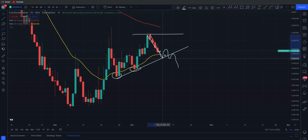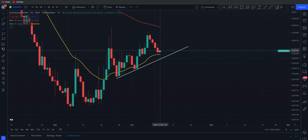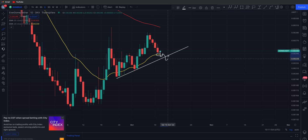So if you were to come down, hold here, and come back up, again, as I said, you'd be getting that squeeze between the EMAs. Whereas if you were to lose this ascending level of support, start closing below the 20, especially if you come down, close below that 20 and hit your head on it, you are giving confirmation that you're going to come down and retest these lows.